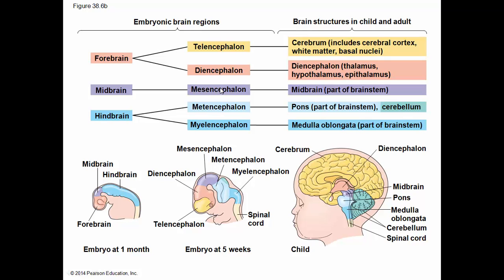The midbrain becomes the mesencephalon, and that becomes part of the brainstem. Down here, the midbrain has its own function that we're going to go into in a little bit. Then the hindbrain develops into the metencephalon and the myelencephalon. The metencephalon becomes the pons, which is part of the brainstem, and the myelencephalon becomes part of the medulla oblongata, the major part of the brainstem.